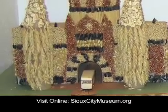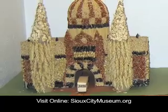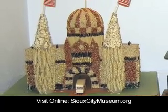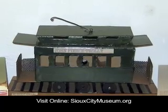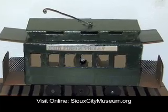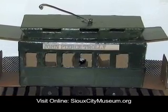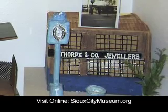Well, we have a few different things going on. Right now we have our Sioux City History Projects exhibit, and that is all the projects that fourth graders have worked up throughout the school year. We have models of different landmarks throughout the community, different things that have maybe disappeared throughout the years, such as different structures. We've had the historic banks and different historic buildings, and then the things that are here now that we need to appreciate.